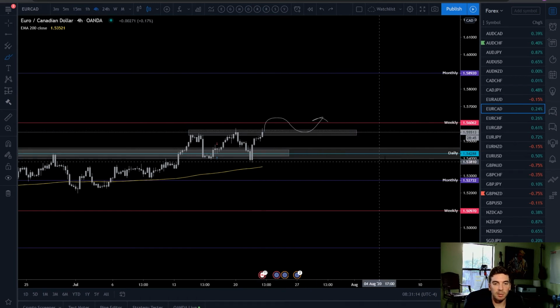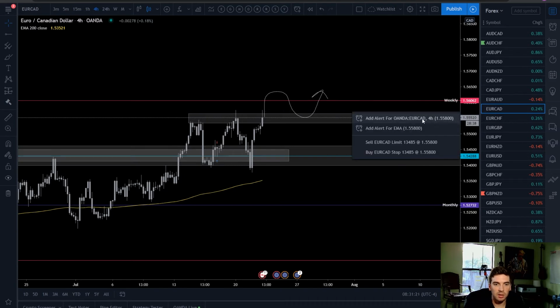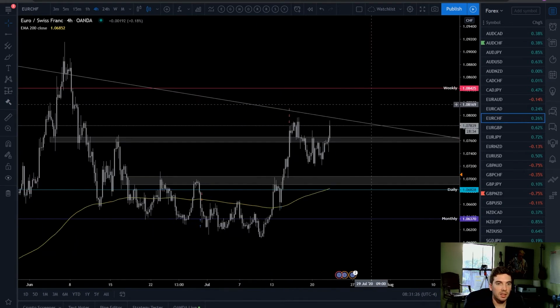And then we'll see what's going to happen right now. So that could be a good trade. I'm not going to mark any alerts. I'll just keep an eye on it. Actually, I lied. I'll mark an alert, just to see when it breaks out. Doesn't mean I'll be taking the trade then.